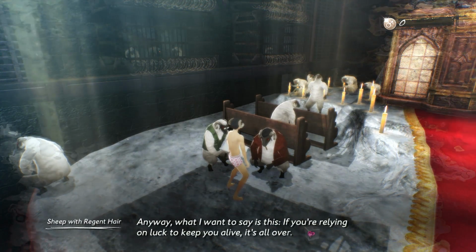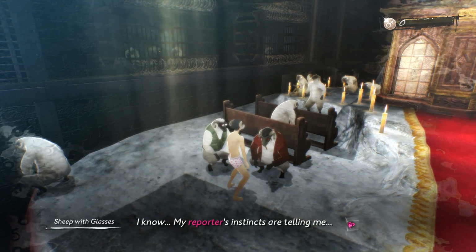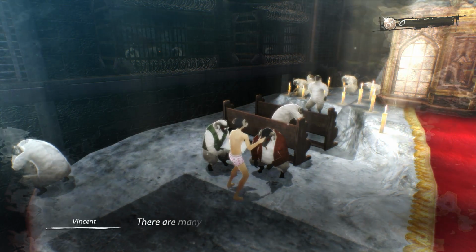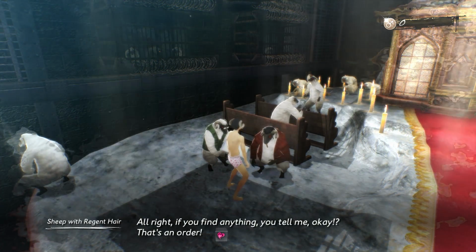If you're relying on luck to keep you alive, it's all over. I know. My reporter's instincts are telling me this dangerous form of free climbing has some techniques hidden within it. There are many techniques to discover. I guess the key is to find as many as we can. All right, if you find anything, you tell me, okay? That's an order.